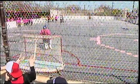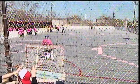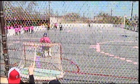So, excitement here on the outdoor game, this to decide who will play in the Bantam final. Later this afternoon, the shootouts will come right into your living room.